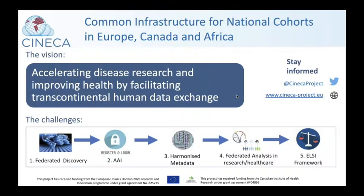To achieve this, CINECA works on several challenges. The first of them is federated data discovery. So how, as a researcher, you can find cohort data of interest. And this could be, for example, for a specific genotype or a specific phenotype. And once you have found this data, you will need to access it. So CINECA is working on an interoperable authentication and authorization infrastructure.